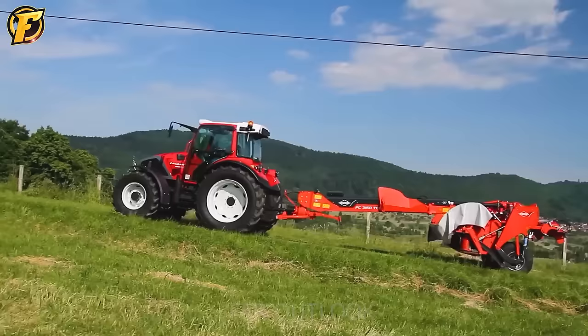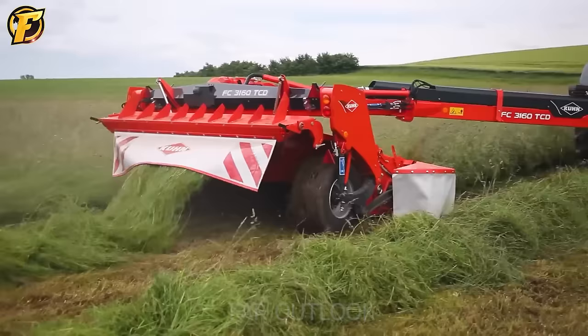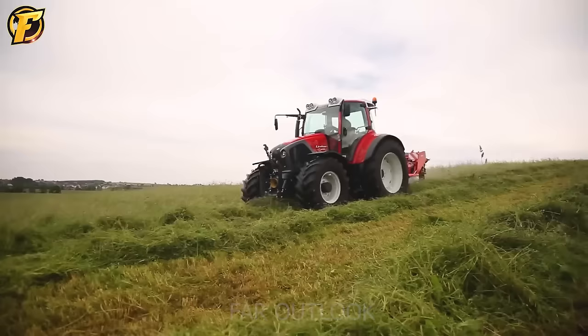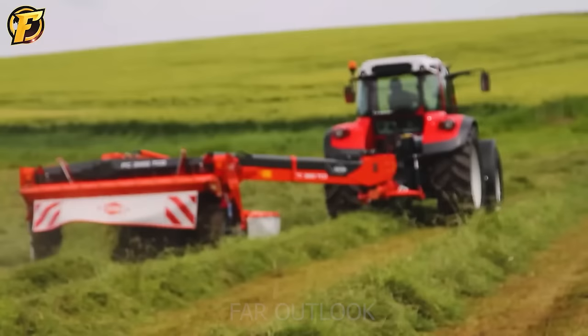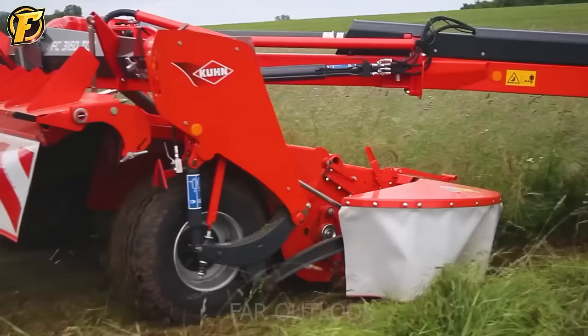Mowing and conditioning are the first and very important steps in the process of making silage. Q1 uses its technology to help you achieve the maximum return on your disc mower conditioner investment. In order to harvest the full nutritional value of your forage, the level of conditioning must be adapted.